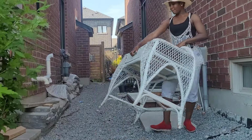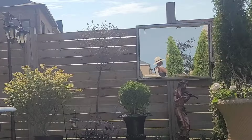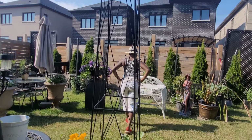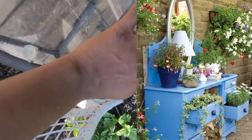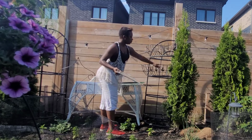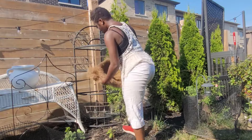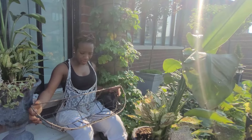Yes, I said I wanted a bird bath there, but someone was throwing away this beauty and I couldn't resist. I'm such a fan of the French style of having flowers coming out of tables and different things that you would use in your house but outside. I don't know. Let's see what it looks like. But I'm on a mission. I want to plant as many different seeds as possible today.